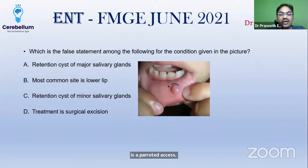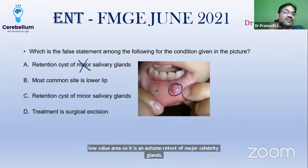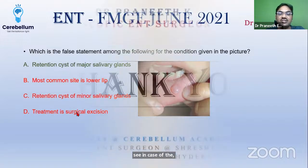And this is a minor salivary gland retention cyst that commonly happens in the lower lip area. So it is not a retention cyst of major salivary glands. Major means parotid, submandibular, sublingual. Apart from your major salivary glands, few minor salivary glands are scattered all over the buccal mucosa. So most common site you see is the lower lip, it is a retention cyst of the minor salivary glands, and treatment is always surgical resection.